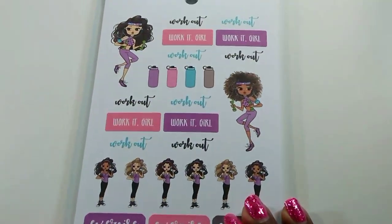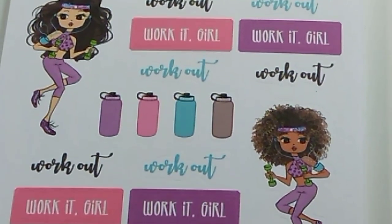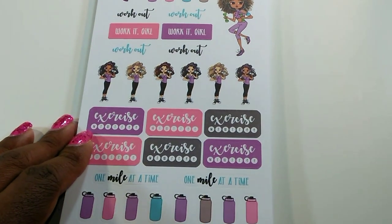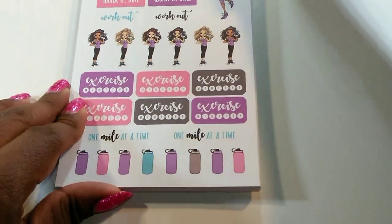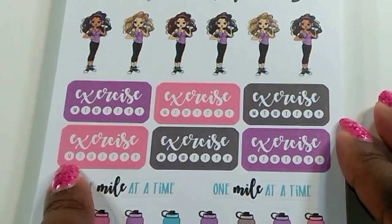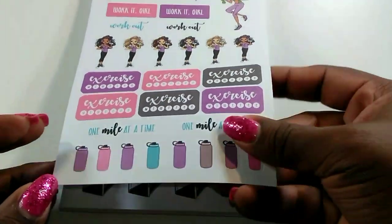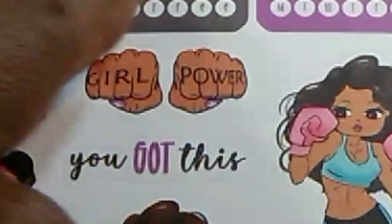Then you got your workout girls. I love it. This is like one book. I'm just like, yes, I'm excited to have it. This is really nice. It's something simple. Yep, I worked out Monday through Friday. And this is cute. You got some more of your trackers up here.